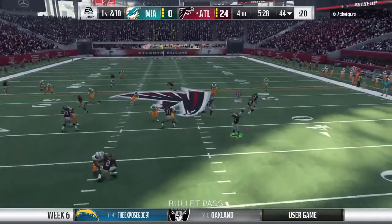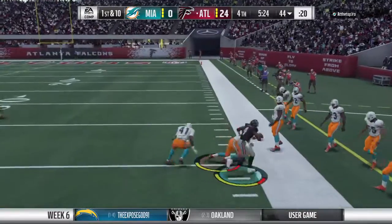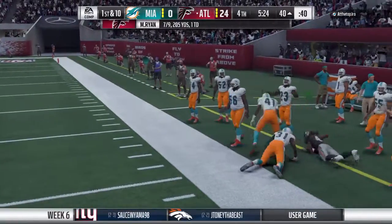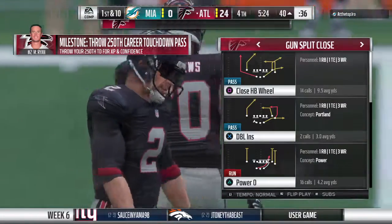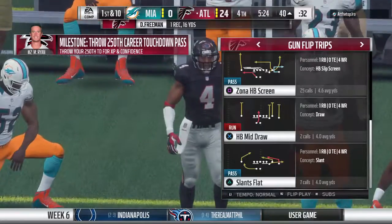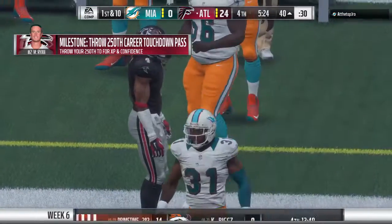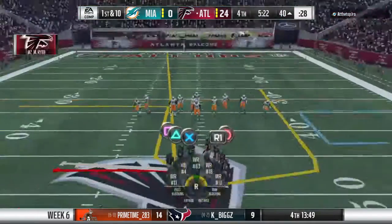On 1st and 10, it's Ryan. They'll set up the screen for Freeman. Another nice gain, 16 yards there and a first down again. Defensively, they just don't seem to have much of an answer for this passing game. Not at all. Look at the confidence that's exhibited here. With that type of a lead, clock on their side, instead of running it, they're still throwing.